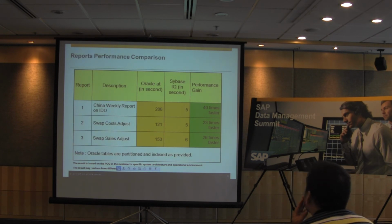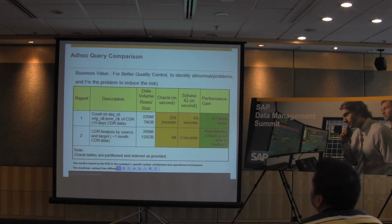This is more detail of what we did. It's an apple-to-apple comparison. When we did the POC on-site, all 3 kinds of reports were faster than before. This is the query for better quality control, to identify abnormalities or problems in the cores or the networks. Because there are a lot of network stations, maybe they want to identify which station has problems so that they can quickly fix it. With this, it's now very easy, because the query or the report comes back in seconds, not almost half an hour. The second one is the CDR analysis by source and target. With 1 month of data, they can retrieve the query in just 2 seconds, but for Oracle, it's unable to perform.